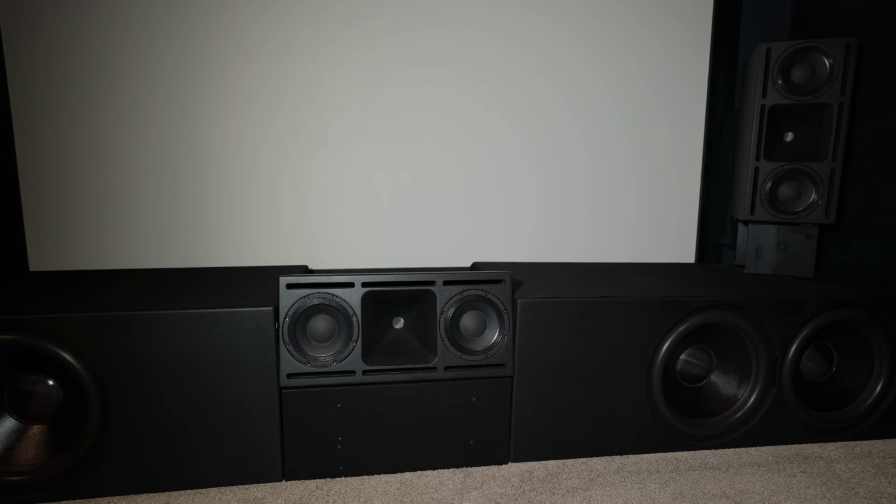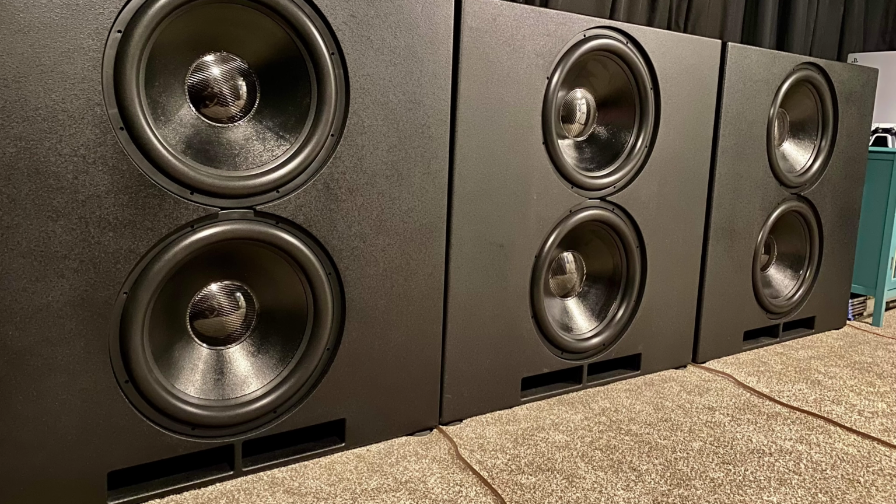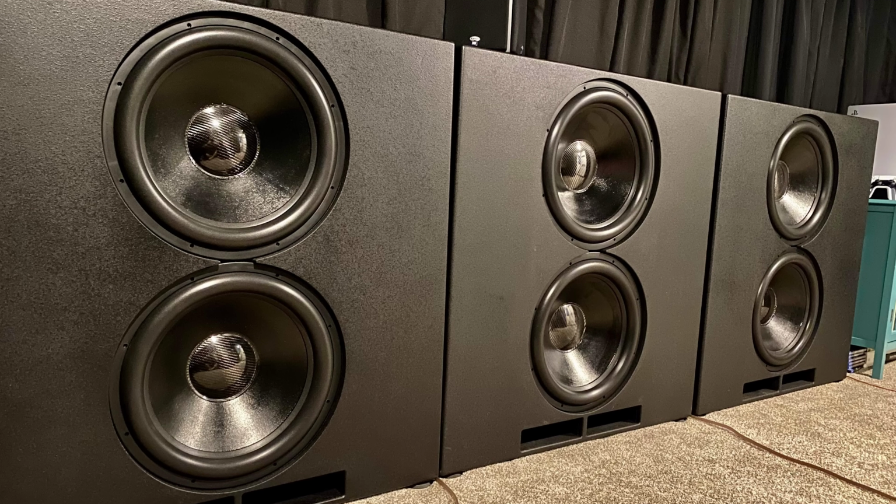In this room, we got 14 18s that see 3,000 watts. So you got 3,000 watts times 14, feeding the subs. Each one of these seats has a butt kicker LFE bolted to it. And then I have another 6,000 watt amp by Speaker Power that powers 1,500 watts into each butt kicker.